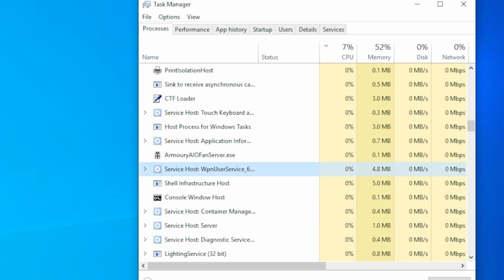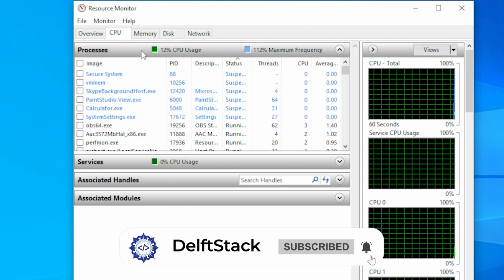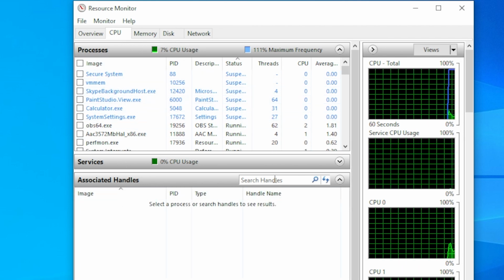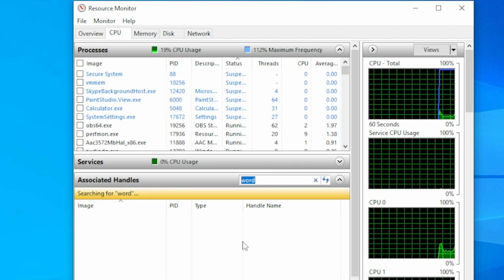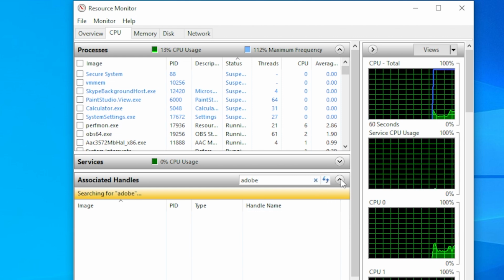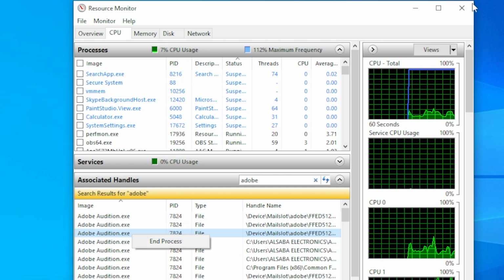This also works for apps that didn't close properly. Still getting the error? Let's use something even stronger. Search for Resource Monitor in the Start menu and open it. Now go to the CPU tab and in the Associated Handles search box, type the name of the file or a part of it. Windows will now scan and tell you what program is holding on to the file. When you see it, right-click the process and choose End Process, unless you don't know what it is.